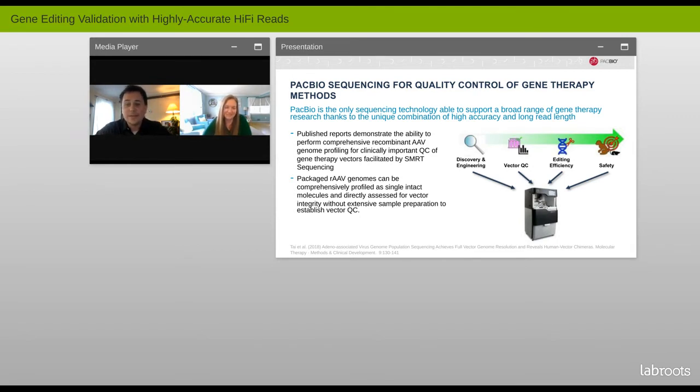In terms of these truncation events or different things that they're going to try and package and put into people eventually. So again, one of the major advantages that we've seen is that with PacBio and these long reads, you can reconstruct these fragments in silico, right, to determine the template molecules and have everything as full length and really understand what's in there and what they've been able to package. So having that type of resolution has really helped single vector problems.